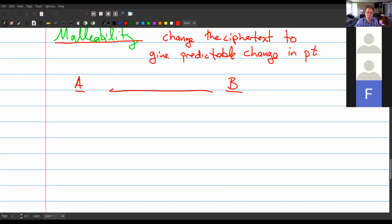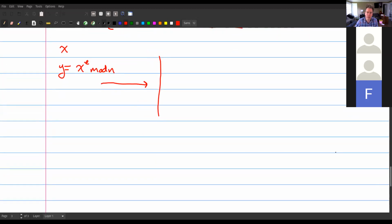Bob sends Alice his public key, which is n and the public exponent. Then Alice creates some message, who knows what it is, and she encrypts it. So y is equal to x to the e mod n. And now Alice starts to send y back to Bob, but oh no, there is somebody in the middle.